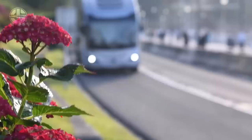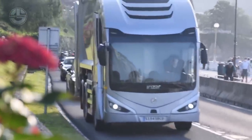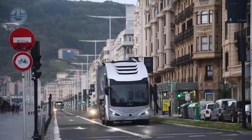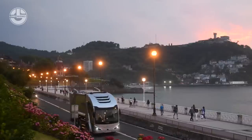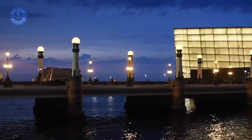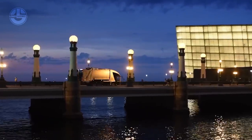The truck has electric traction that allows it to travel through cities and urban environments without generating air or noise pollution. Its low noise level allows work to be carried out early in the morning or at night, reducing traffic during the hours of greatest congestion.